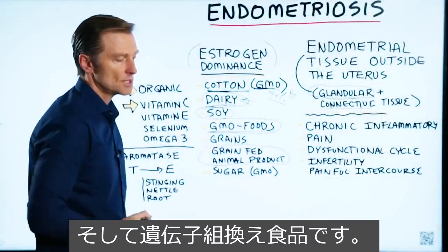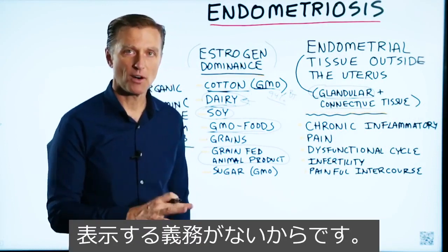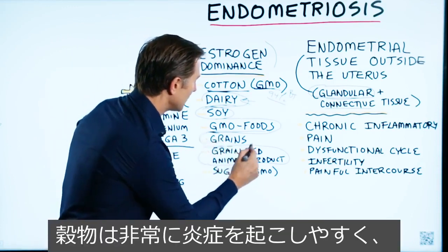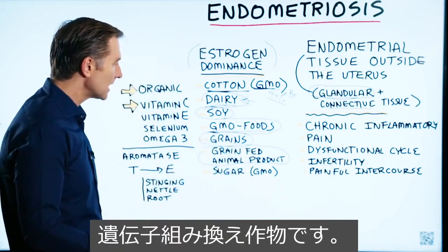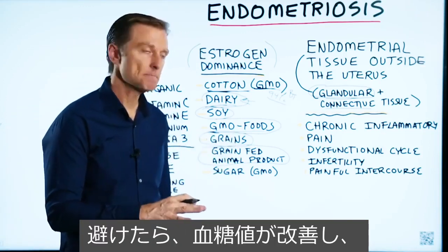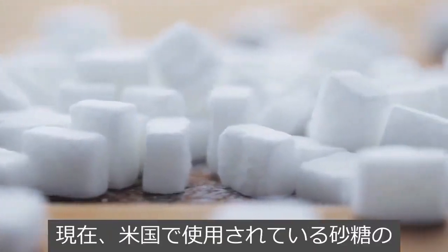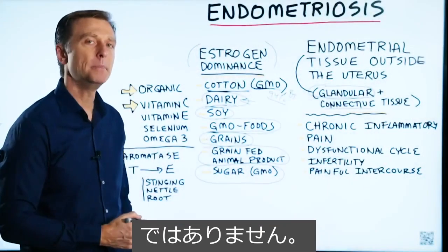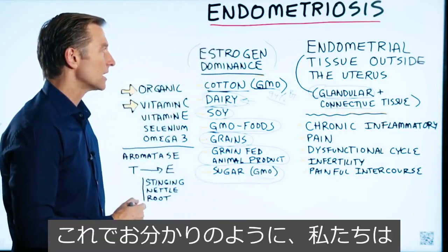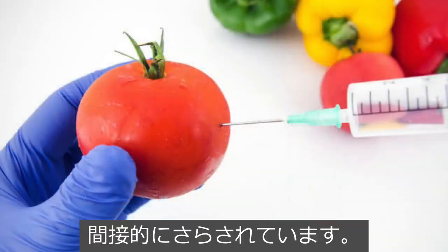And then we go into GMO foods. The problem is trying to identify them at the grocery store because they don't have to label them as GMO. But if you do organic, you're safe. Then we get grains. Grains are highly inflammatory, not to mention usually they're GMO. But if you avoid gluten and all grains, your blood sugars will be better, your inflammation will get better. And then we get sugar. Now, a lot of the sugar used in the US is not from cane, it's from beet sugar, which is mostly GMO. So as you can see, we're being exposed to a lot of chemicals indirectly from things that you might not even connect to being a chemical.